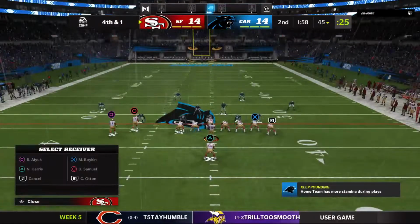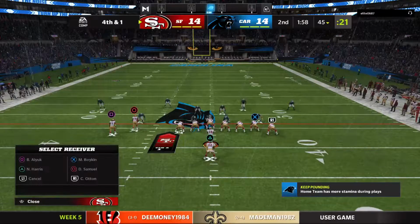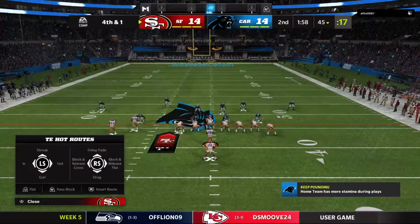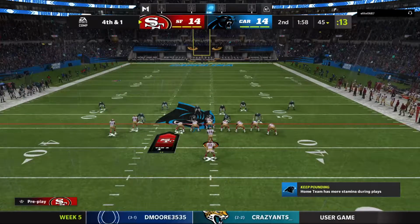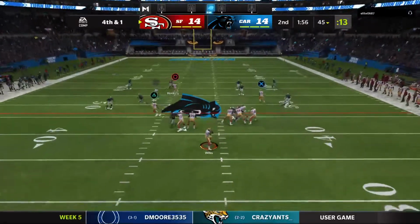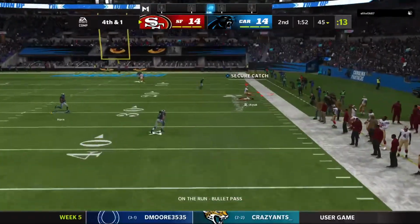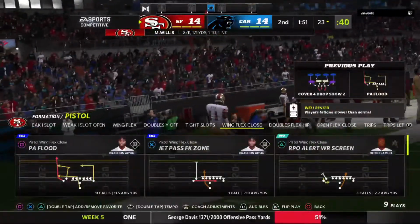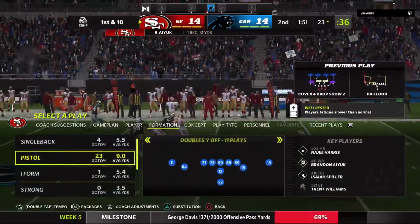And how about this one now? In their own territory, a gutsy call. They're going to go for this on 4th and a yard. They're going to try and throw. Escaping the pressure right. On the run, he'll let it go deep. Right sideline. It's caught inside the 25. A big connection on that one.